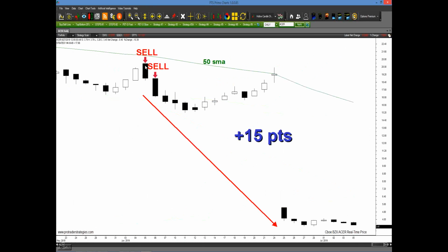As we look at ACR, here's another example. We had a cluster of sell signals, 2 sell signals below the 50, closing in the bottom portion of the range. They initially started to go down, but look what happened. We started to bounce back up.